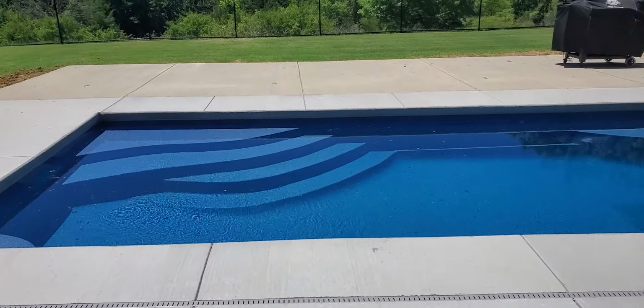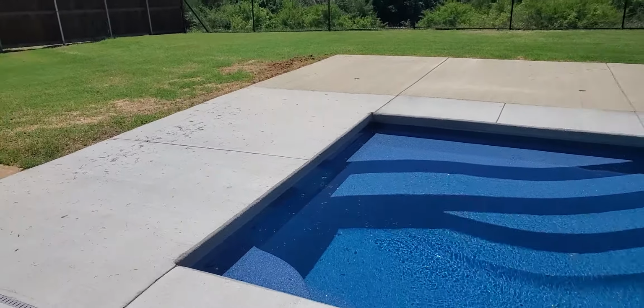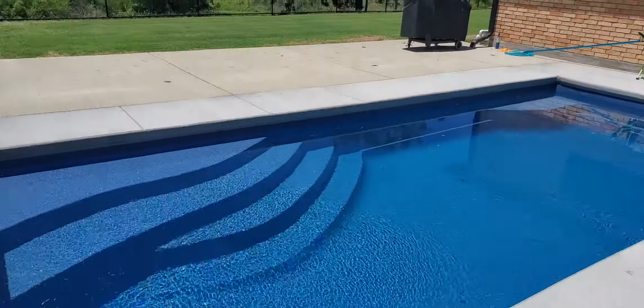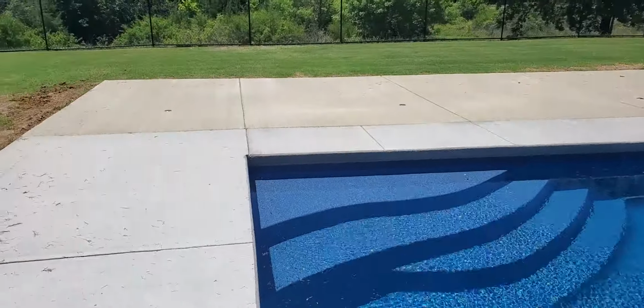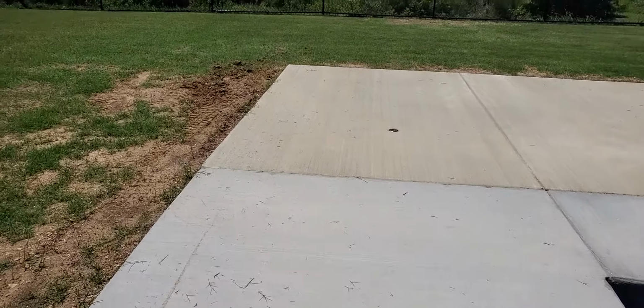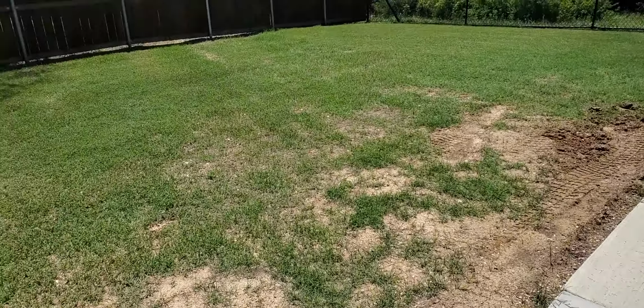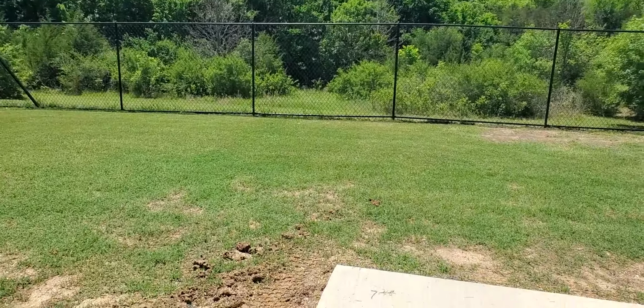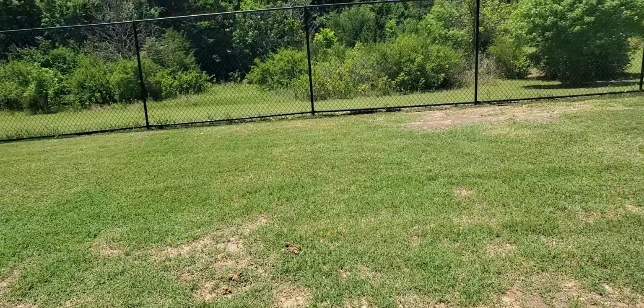One of the things we did last year during the lockdown was we had this pool installed. There's a whole other video with this process, I tell you that. Learned a lot, but usually in a situation like that, when you learn, it's too late. But this is the backyard.